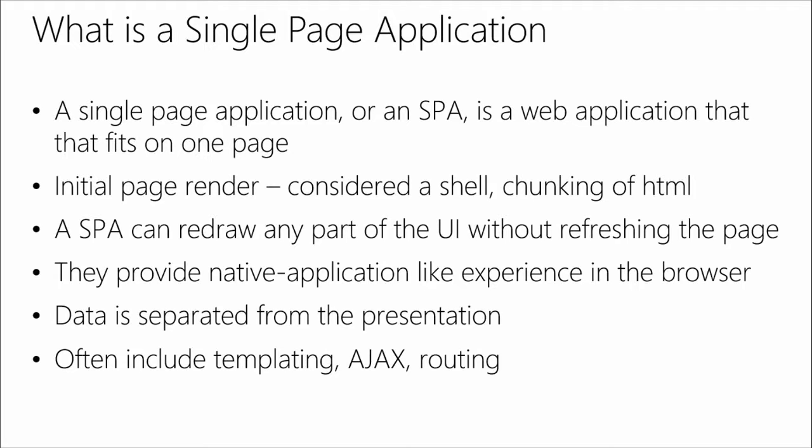A single page application is a web application that fits on a page. It's the idea that you're not refreshing the page over and over again. It gives you the idea of a more native app experience, because you're used to it being performant, fast, and responsive, and you're not constantly waiting for a page to redraw simply because you requested more information. Typically, a single page application can redraw any of the UI without refreshing the page. Right, so it's just the parts that need to be updated. You're not pulling down a whole new page, you're just pulling down the information you need and then updating the UI.